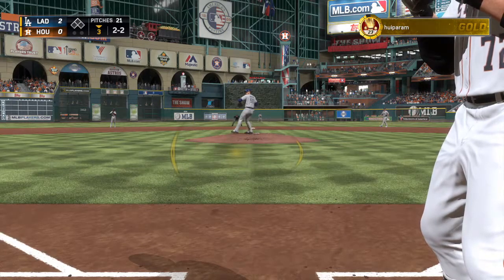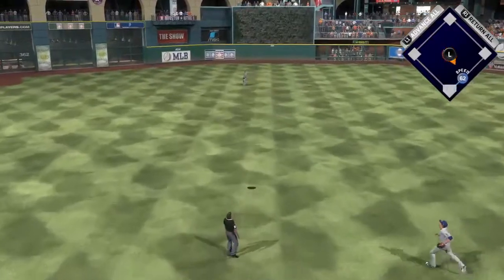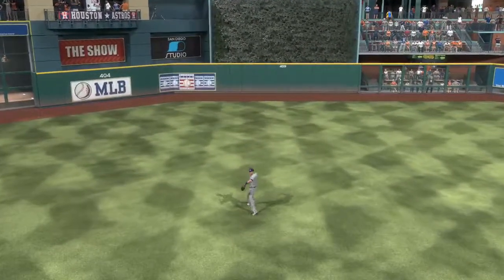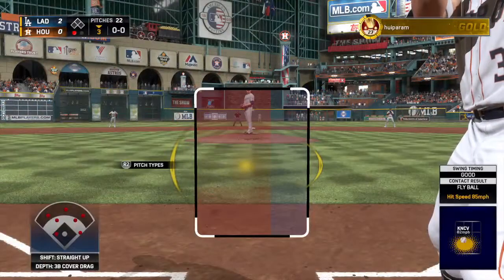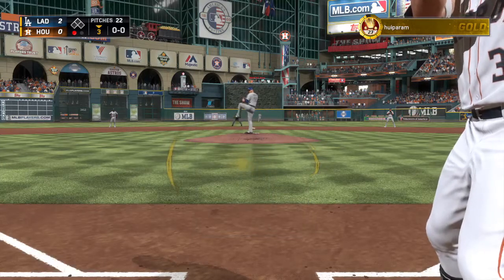Into the windup. Here comes the 2-2 pitch. High in the air out to center field. Trout has a read on it. And that's the first out of the inning. Now batting, Kevin Kiermaier. And he's definitely off to a fast start in the early part of the season.